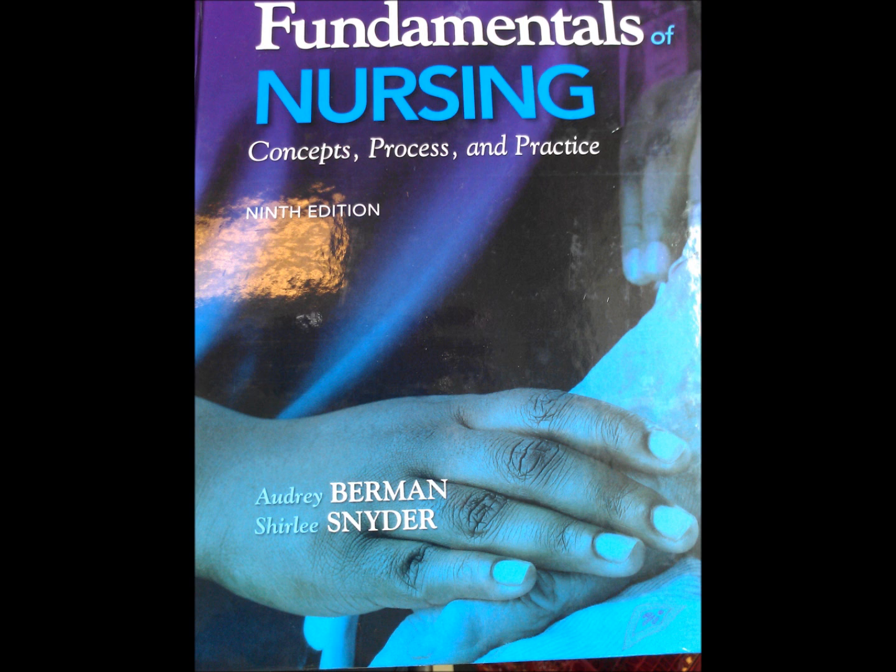I don't understand why it's written NPH first since we draw up regular first. No, this is already mixed. This is already mixed, so you're not going to be drawing up 2 different things. We will be practicing drawing up 2 different things, but no. But yes, you've got to know the peak, the onset, and the duration of every one. Did I answer your question?